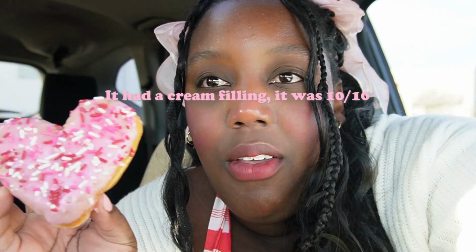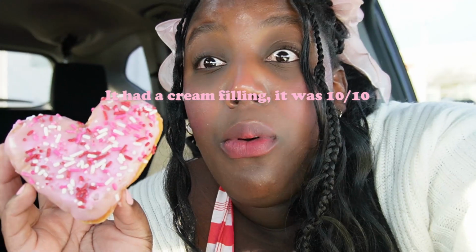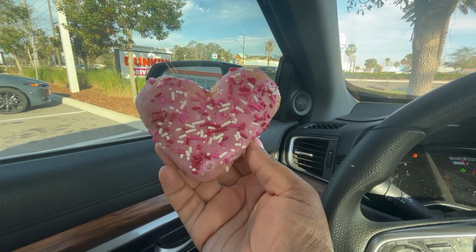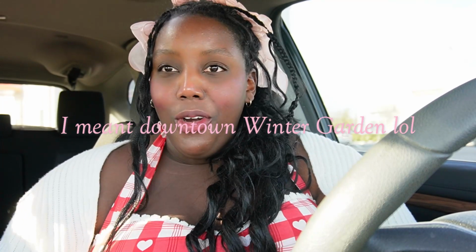Oh, also I got a heart-shaped donut. Oh, this is so cute. Yeah, I got a heart-shaped donut. It's adorable. I have no idea what the frosting is inside. They had this one and a brownie one. The brownie one was really good. I got it last year. Yeah, it's so cute. So I'm gonna have my breakfast and head to Winter Garden. Well, technically I'm already in Winter Garden.